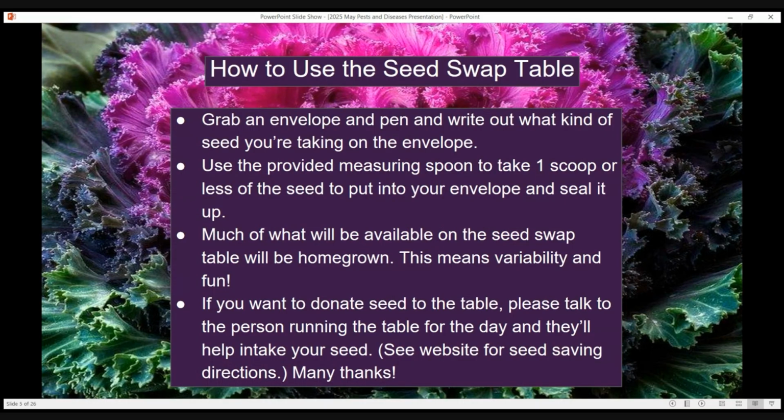As far as the seed swap table goes, you just kind of grab an envelope, unless there's something that's already prepackaged that you'd like to grab. But grab an envelope, pen, write out what you're grabbing that night. You're going to want to tape up the envelope with a sticker or a piece of tape because they will pop back open. But you can use the provided measuring spoon to take 1 scoop or less of the seed, put that in there.